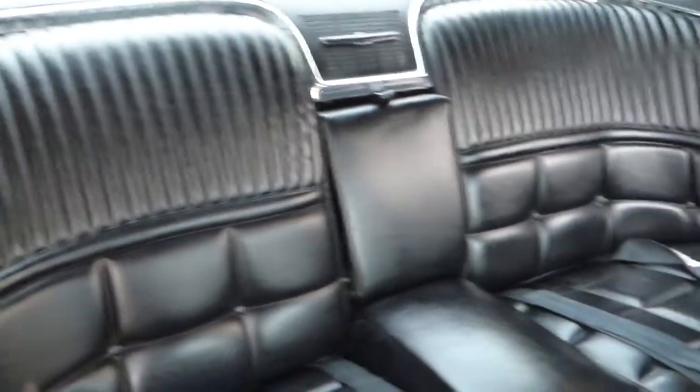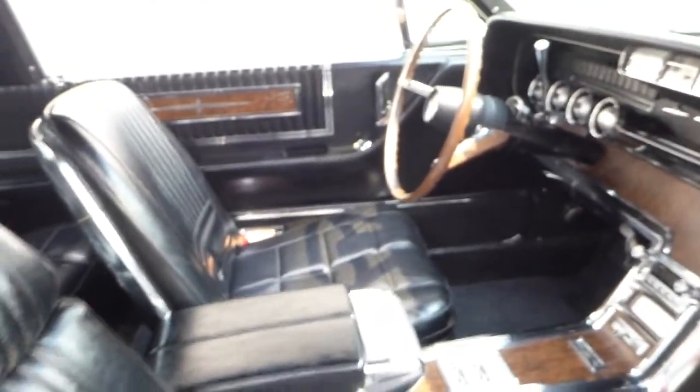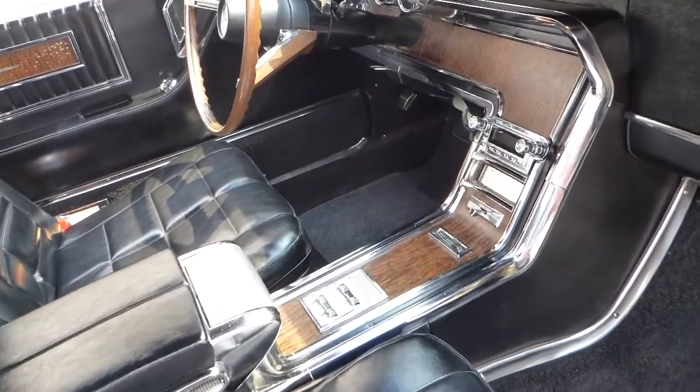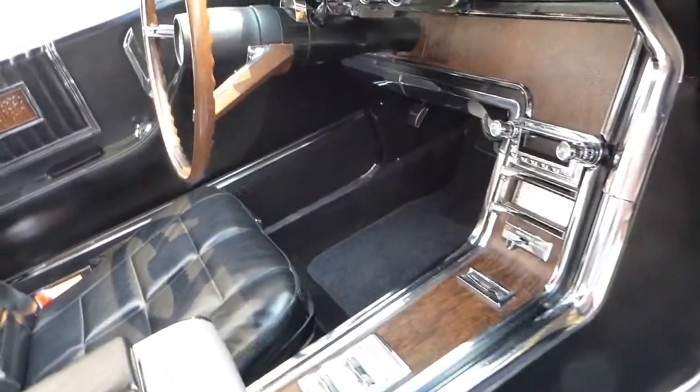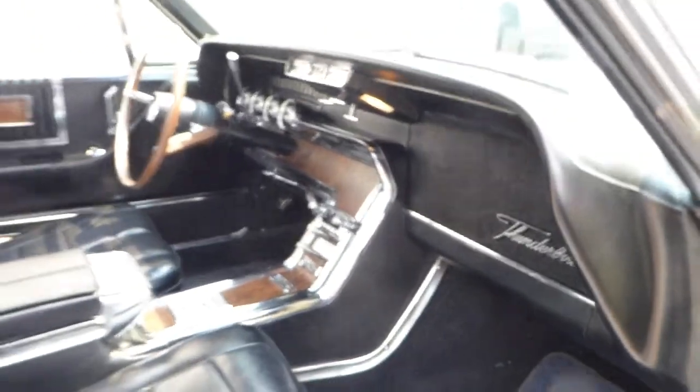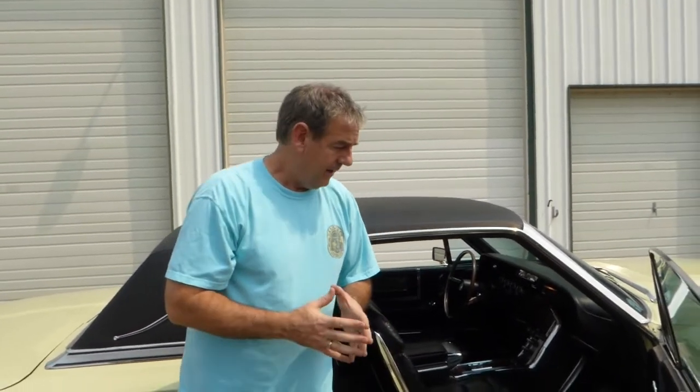Take a look at that back seat. This is one of the things I always kind of like about these cars, how it just sweeps around the seating. It just looks like you're sitting in a living room or something. Nice black bucket seats. The driver's seat's power. Now this car has power windows also. Everything works. The radio works. The heater works. It does have power steering. It has power front disc brakes. It does not have air conditioning, but otherwise very well appointed.